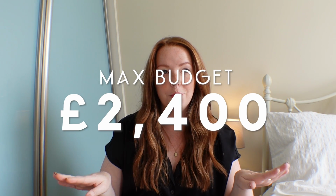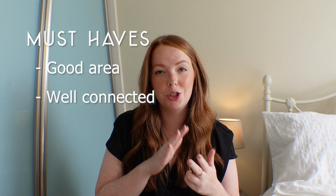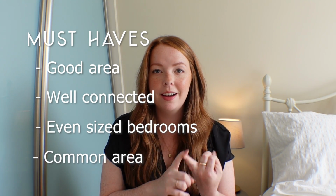Our very max budget for 3 bedrooms was $2,400 a month. Ideally we were hoping to spend less than that, but it doesn't always work out like that. Our must-haves were a good area, well connected to shops and tubes and buses and everything. We wanted similar sized bedrooms, and a common area other than the kitchen. We didn't feel like this was an unreasonable expectation, but with our budget and the fact that we're students with no full-time income, it was a lot more difficult than anticipated.